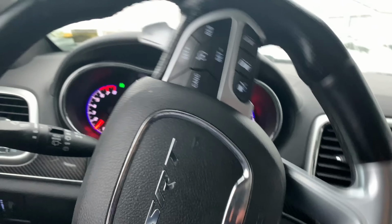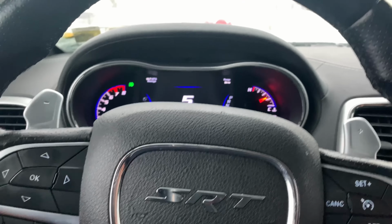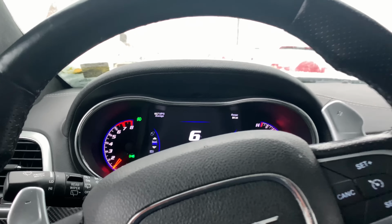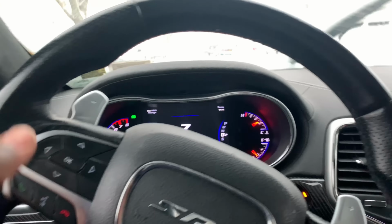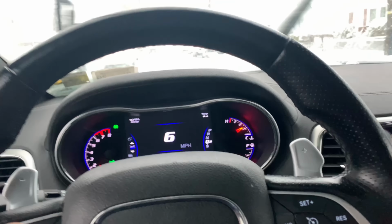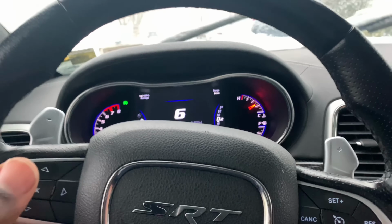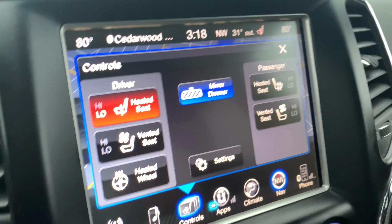I am due for a service appointment. I'm due for a service appointment December 22nd, and the all-wheel drive system will be serviced. It'll be flushed and cleaned and all that. So all that's cool. But this is a very, very capable vehicle. It's obviously a very powerful vehicle. It's very capable. It keeps everything nice and warm.